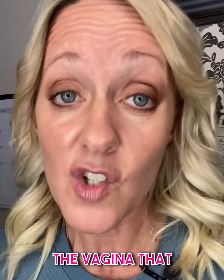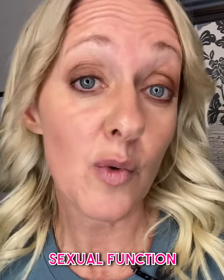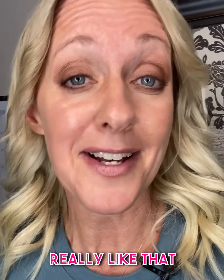Some women actually even prefer to apply their testosterone cream right inside the vagina. That works for some women. It helps with lubrication, helps with bladder control, and it helps with sexual function. So a lot of women really like that too.